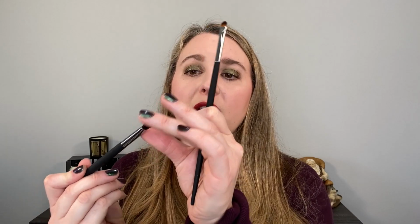If I'm using one of those creamy eye pencils that I want to brush out, this has a good density for that as well. So I use it for that. And then you can see this has that nice arrowhead shape. I use this to get in the inner corner, and I also use the angles on the side for liner. So these two I use a ton for cream products.